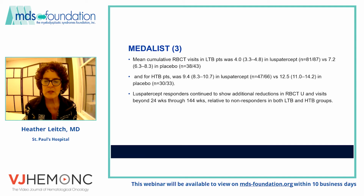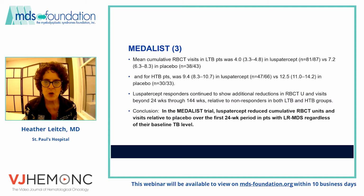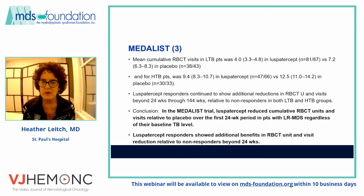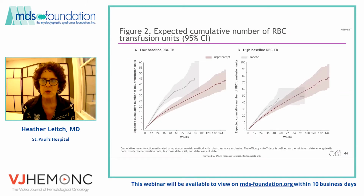Luspatercept responders continued to show additional reduction in transfusion units and visits beyond 24 weeks through 144 weeks relative to non-responders. So they concluded that in the Medalist trial, luspatercept reduced cumulative units and visits compared to placebo over the first 24-week period, regardless of their baseline transfusion burden level, and that responders continued to respond beyond 24 weeks.